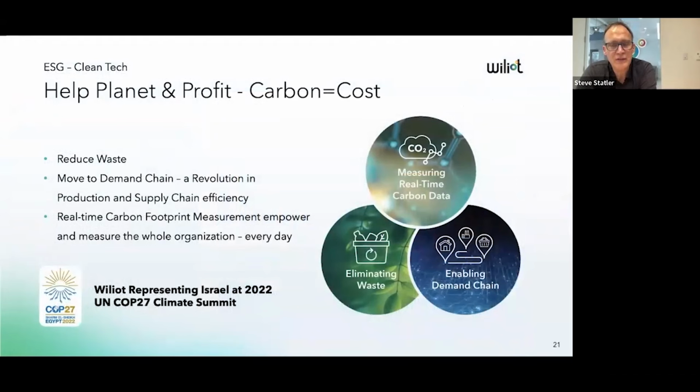So I want to wrap things up here in terms of applications and just mention something that is really important, which is the sustainability, environmental benefits. Wiliot is seen as being a clean tech company. As such, we were honored to represent Israel at COP27 at the end of last year. And the reason we were given that privilege was the three pillars of what we do from a sustainability and regeneration perspective. One is by seeing where things are in real time, we can reduce waste.